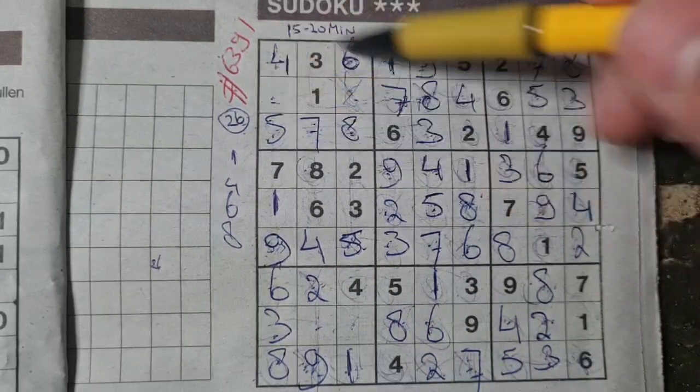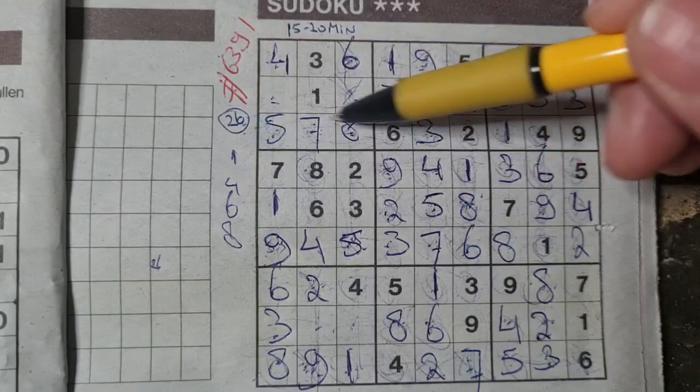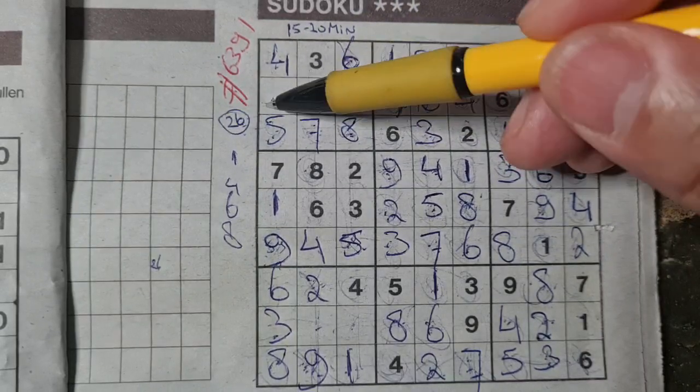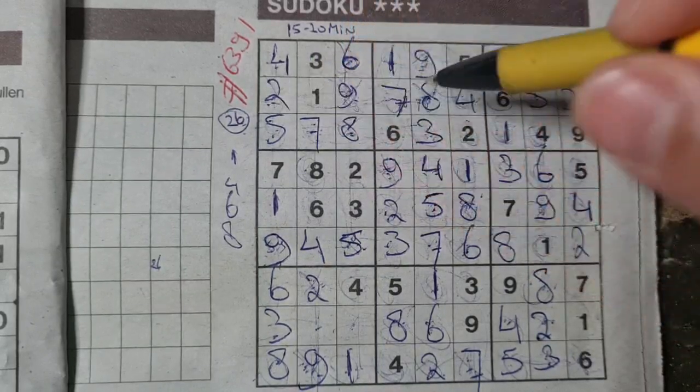Two missing numbers in this big square for numbers. The 1, the 2 is missing. The 3, the 4, the 5, the 6, the 7, 8, 9 is missing. 2 and a 9, 2 and a 9. We have a 9 in the first column. No 9 there. 9 should be here, and a 2 goes there.